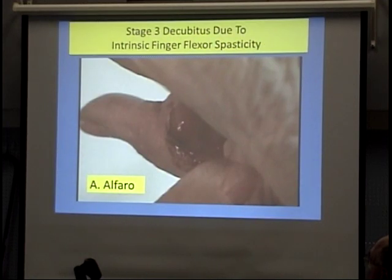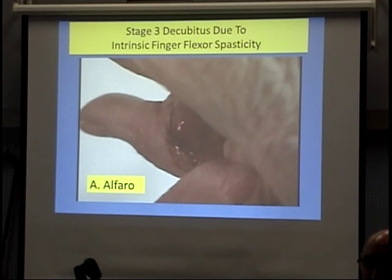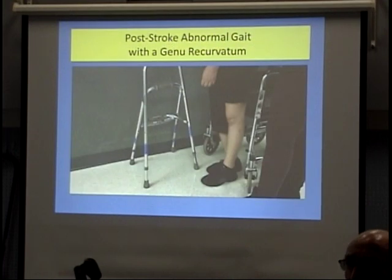This is right into the muscle. No wonder she was having so much pain. So we need to be aggressive in preventing the contractions. Splints are helpful, but that's not necessarily the sole answer. You may need to chemodenervate the muscles, destroy part of the nerve going to the muscle, or block the electrical activity going to the muscle. Let's go into the lower extremity.